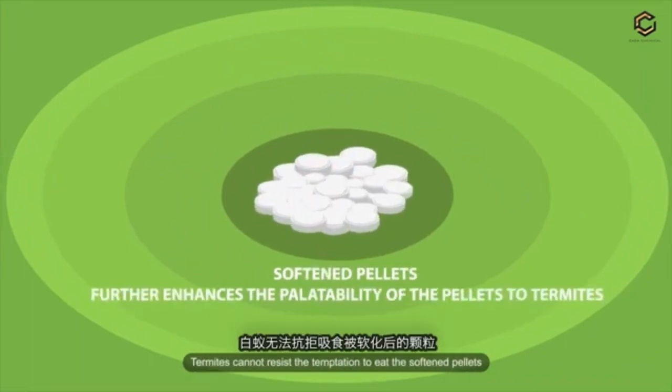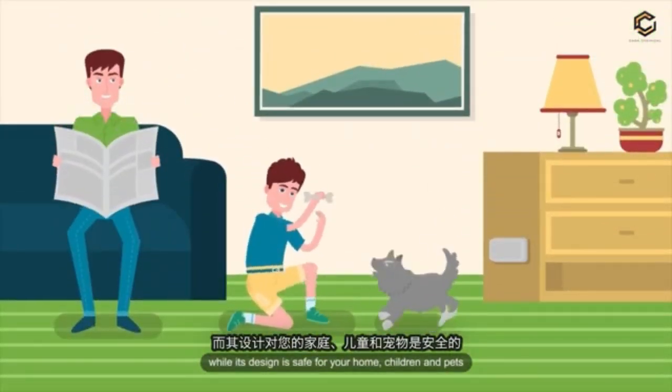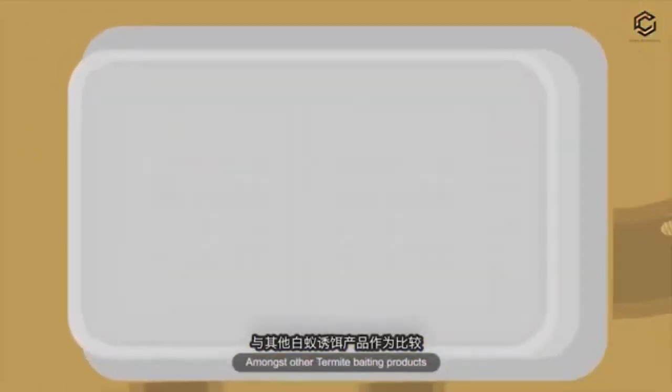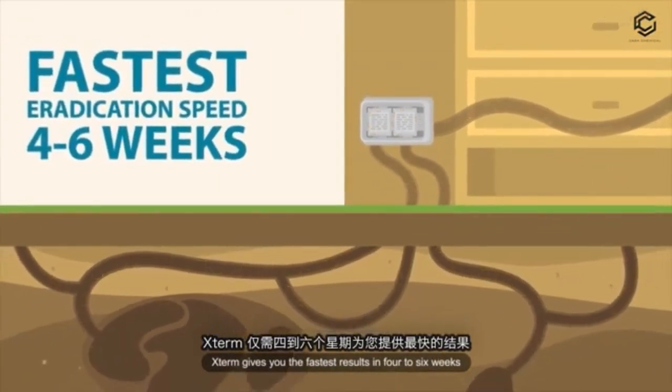Termites cannot resist the temptation to eat the softened pellets, while its design is safe for your home, children, and pets. Amongst other termite baiting products, Xterm gives you the fastest results in 4 to 6 weeks.